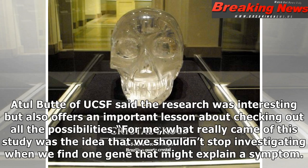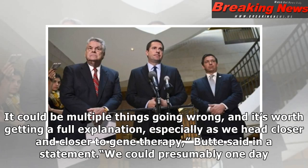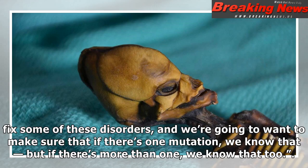"For me, what really came of this study was the idea that we shouldn't stop investigating when we find one gene that might explain a symptom. It could be multiple things going wrong, and it's worth getting a full explanation, especially as we head closer and closer to gene therapy," Butte said in a statement. "We could presumably one day fix some of these disorders, and we're going to want to make sure that if there's one mutation, we know that, but if there's more than one, we know that too."